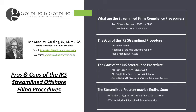Second, the penalty is reduced. Under the Streamlined Domestic Offshore Procedures, there is a single 5% penalty on the highest year's unreported balance at the end of the year. So for most people, their year-end balance is significantly less than it would be during the year. In addition, that 5% penalty is in lieu of all those horrible penalties you've read about online. If you're lucky and you qualify for the Streamlined Foreign Offshore Procedures, it's even better because you get a complete penalty waiver.